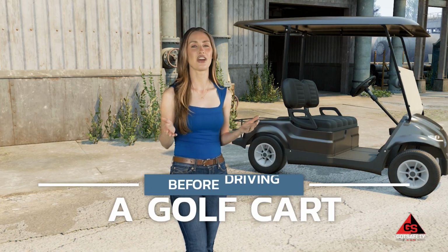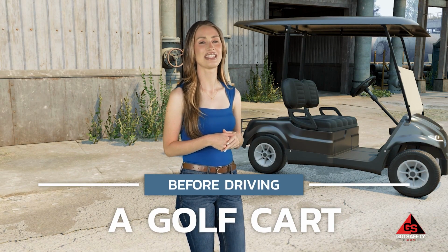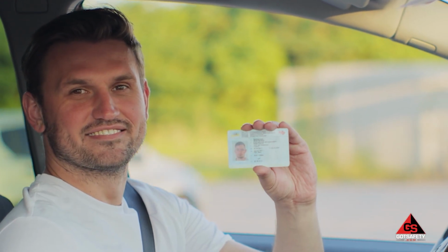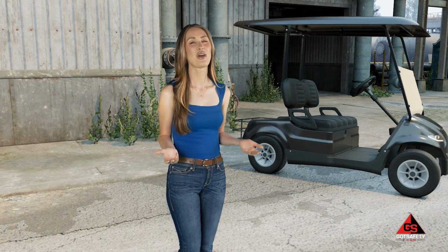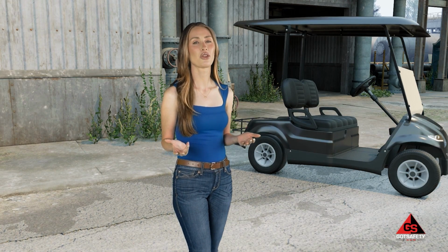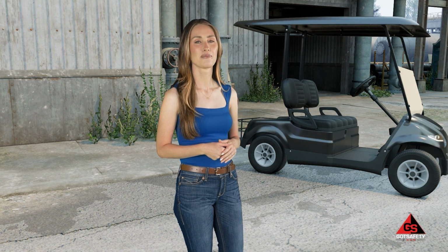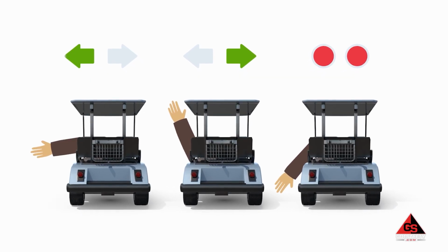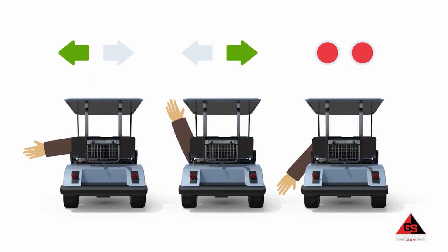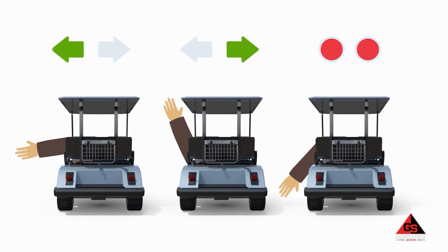Before you even turn the key on a golf cart, there are a few important things to take care of. First off, depending on where you're driving, you may need a valid driver's license, so make sure that's in order. And if you haven't already, take some time to read through the operator's manual that came with the cart. If you're using the cart in an area with other traffic, it's also helpful to be familiar with basic hand signals, just in case you ever need to use them.